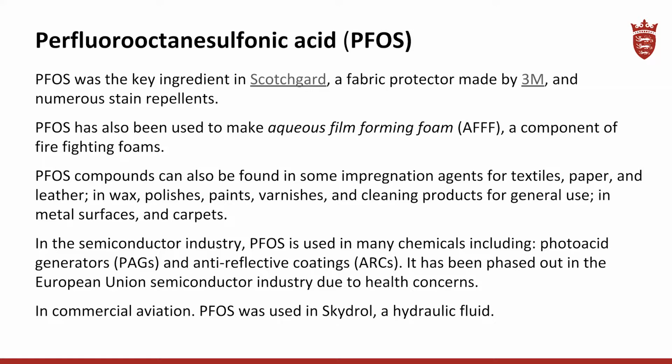It was the key ingredient in Scotchgard. 3M pushed it out all over the place. It was in firefighting foam. It was the lining of pizza boxes so that your tomato sauce didn't soak in. It was Scotchgard in carpets. It was the water shedding agent on clothes. It's used in metal coating processes, and it was a wonder substance.